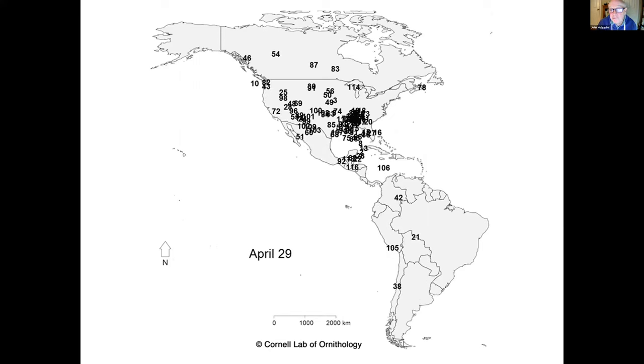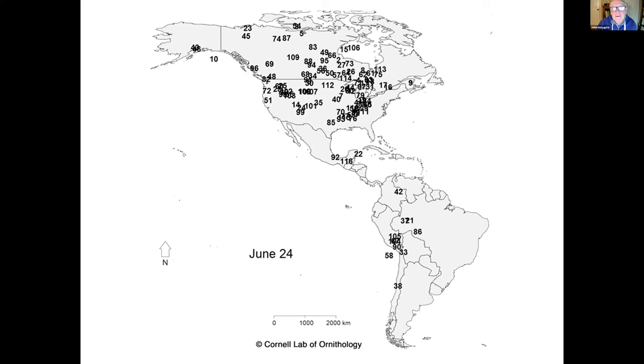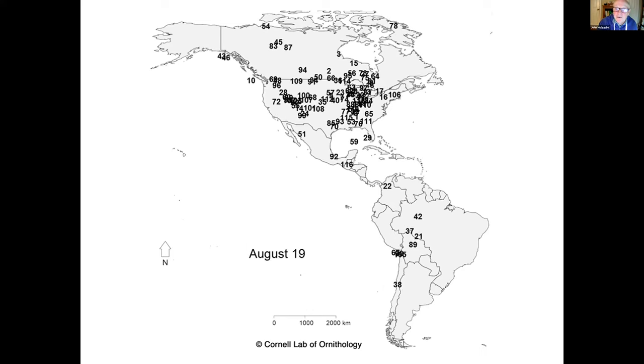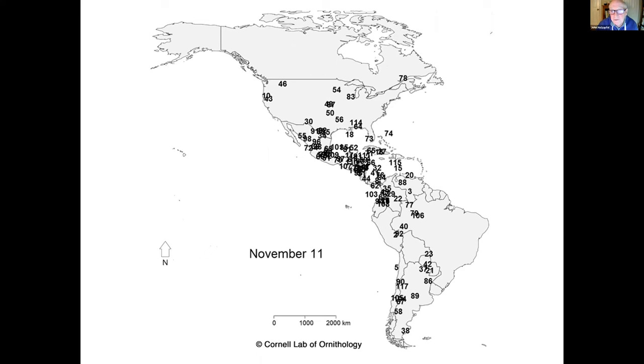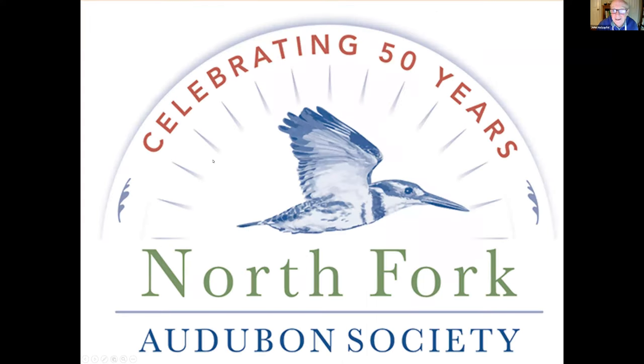Again, this is an integration of all the things that I've talked about and how they're able to analyze. And you can see the spring migration where all those are up in May and now they're coming down in September, October. So again, that is the last slide. And if there are any questions, I'll be happy to try to answer them.